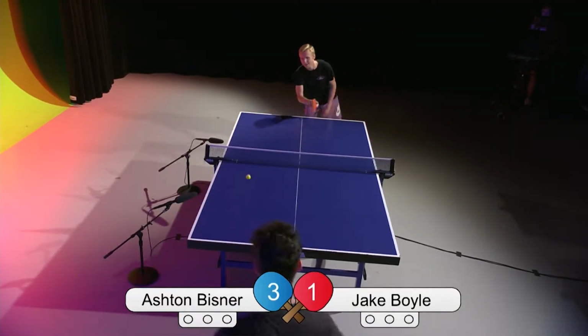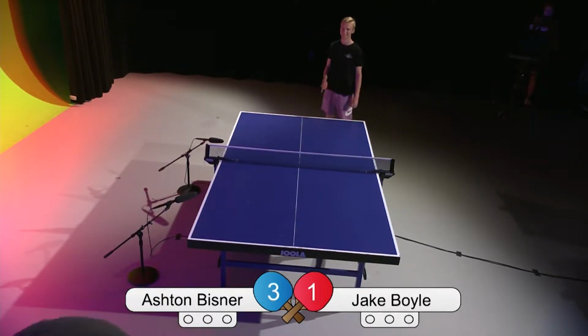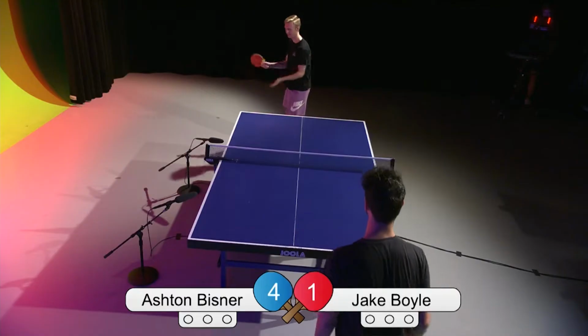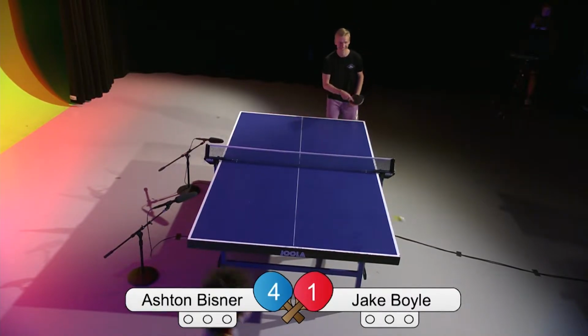Jake. See, we noticed in warm-up, Jake had a really good forehand, and Ashton had a pretty impressive spike to him. So it should make for a really good matchup to see where they take this. Definitely. Score is 3-2, Jake leading.